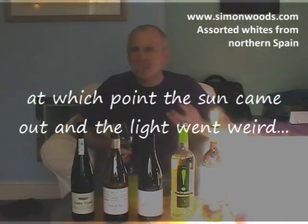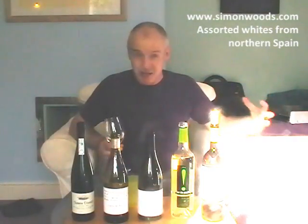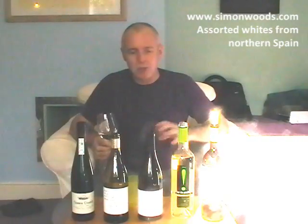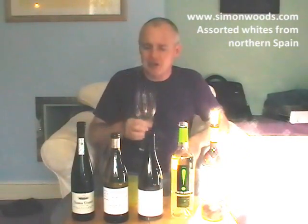And first thing I notice is a slightly cheesy note there. It feels like some White Rioja is almost too fresh for its own good. At the opposite extreme, it's too oaky and cheesy and aged for its own good. This feels like it's about halfway in between. But Viura by itself can give an almost Sauvignon-like crispness and freshness. Here it feels like the Malvasia is going to add a little bit more fatness. Let's see if that's true.